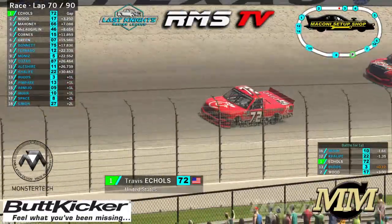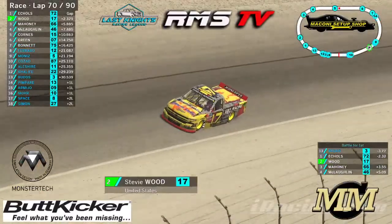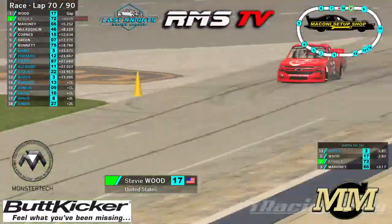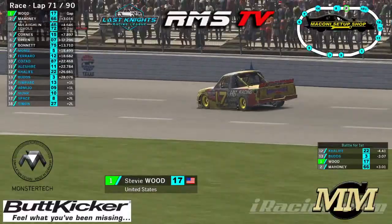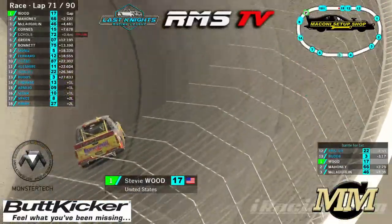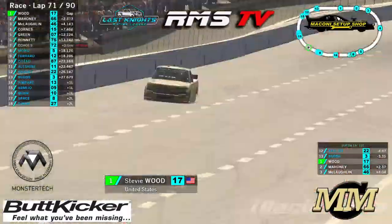And it's also showing Stevie Wood in the 2nd spot. I think Eccles is going to come in now. There's Stevie Wood. I think he's going to inherit the lead as Eccles comes into pit road. Eccles just entered pit road right there, and that's going to hand the lead to Stevie Wood. He is just around 3 seconds ahead of Mahoney and McLaughlin and Corns, but they all still have to stop.